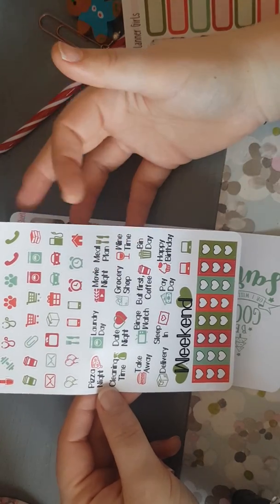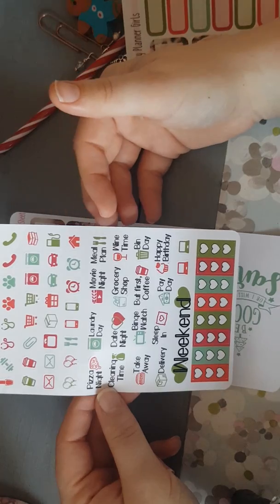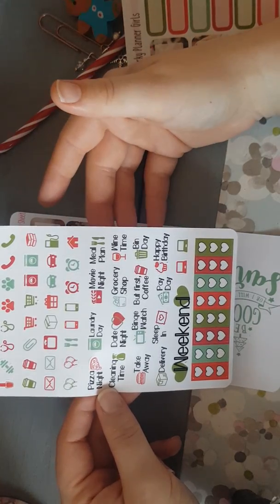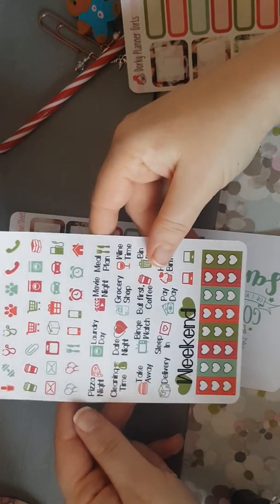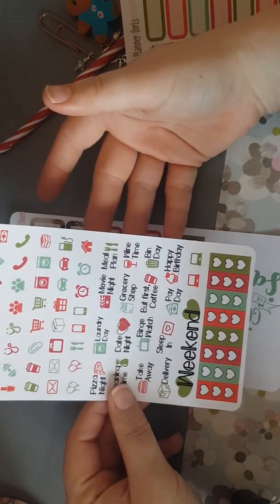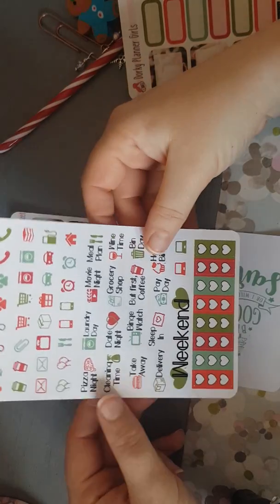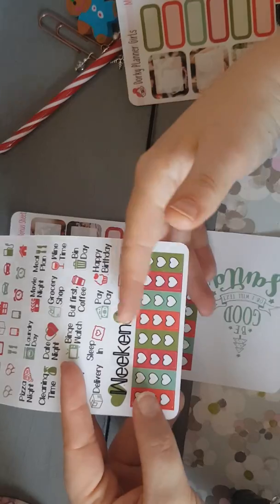So obviously laundry day is definitely used every week. Meal plan, grocery, sometimes takeaway, cleaning, bin day, payday. And then the ones that I don't use, I've bought one of those reusable sticker books, and I pop them in, and then they come in useful somewhere else down the line, so you don't waste. Weekend banner, and then checklists, love them.